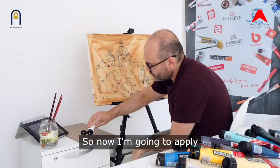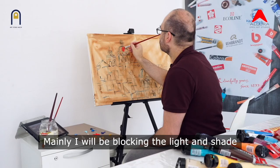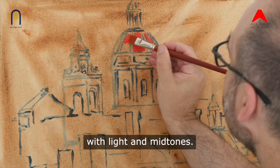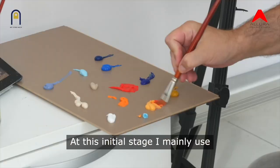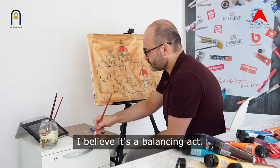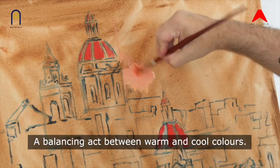So now I'm going to apply the first layer of paint. Mainly I will be blocking the light and shade with light and mid-tones. At this initial stage, I mainly use paint straight from the tube, occasionally mixed with white. And I believe it's a balancing act between warm and cool colors.